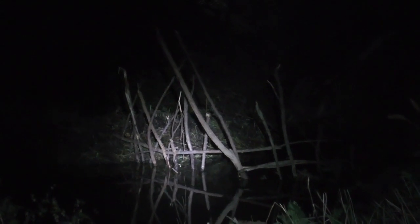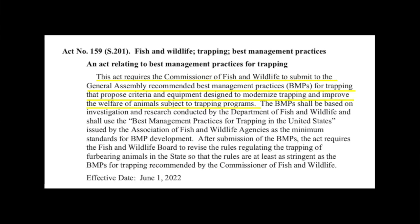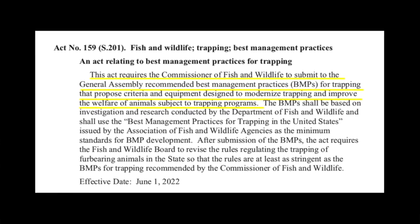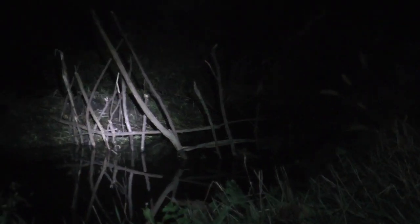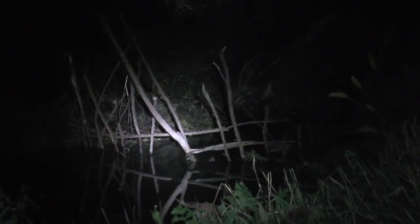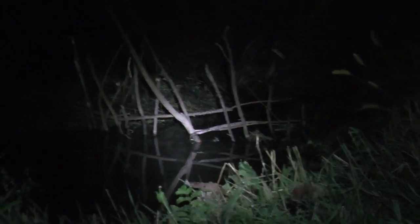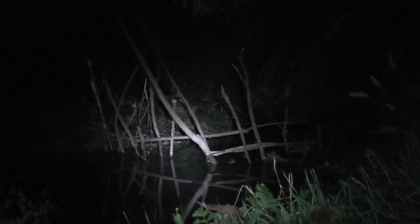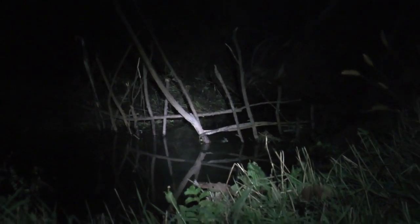On Thursday, I'll be testifying before the Legislative Committee on Administrative Review that is reviewing the Act 159 recommendations from the Vermont Fish and Wildlife Department. The legislative intent of Act 159 was to reduce the level of suffering for animals experienced in traps in Vermont. And so, unfortunately, these recommendations do not include body gripping traps used in the water, such as these that I am documenting here tonight. My point is that I want to be able to tell the legislators that there's no way you can be reducing the level of suffering experienced by animals in traps in Vermont if you don't address the suffering occurring in body gripping traps.